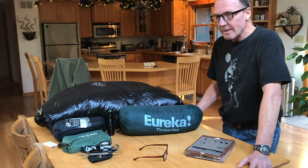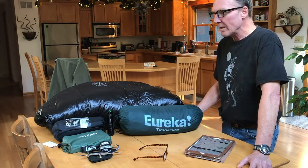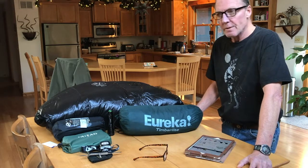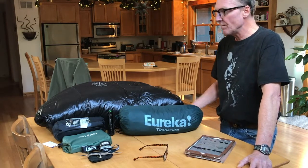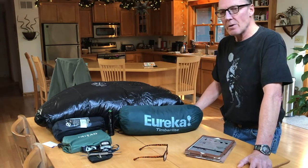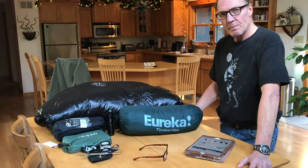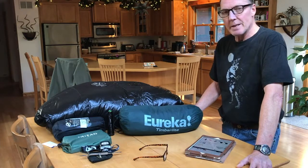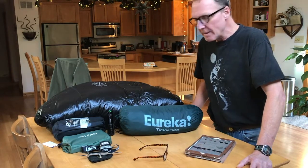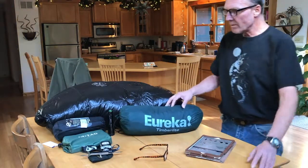It's slightly bigger than the two-man. It weighs about 2 pounds more. You could fit 2 people in it. If you have a passenger, or if you and your buddy are traveling together and you want to get by with one tent, cut back on some gear, that one probably would be big enough without you bothering each other from a sleep standpoint. So take a look at that.